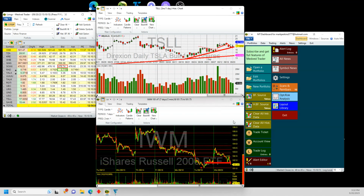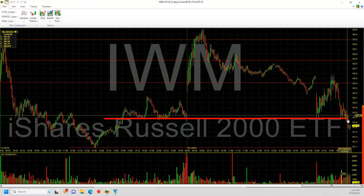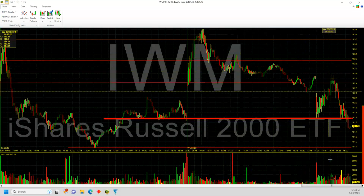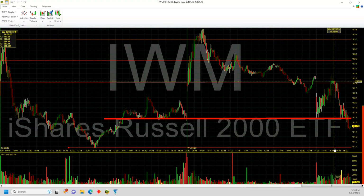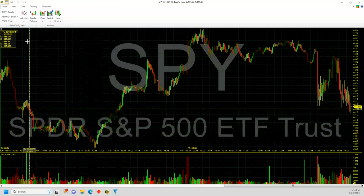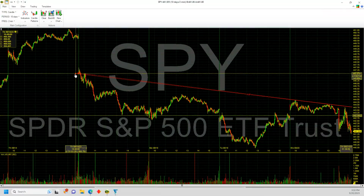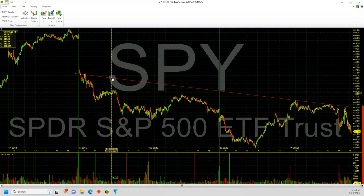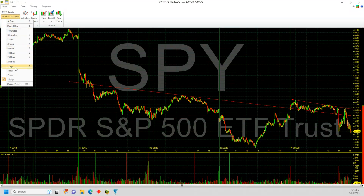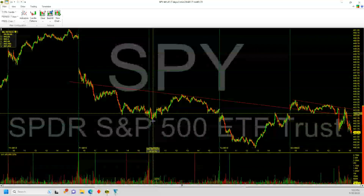And looks like IWM's having some trouble at this level here. Oh yeah, we took it out. Wow, we took out this big level here, and so the next stop is this one here. Let's see what SPY's doing. I noticed there's a down channel. It's not the best down channel. Looks like that was it there, and then it had an up channel up there. So we got some major levels taken out here.